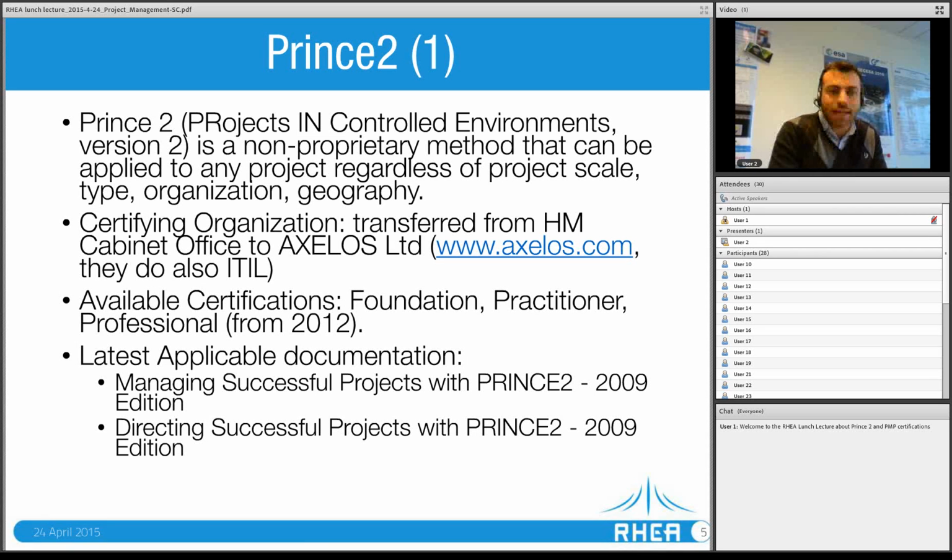And from here, you can really understand that Prince2 is really a UK thing. It's a widely recognized standard in the UK, and now, okay, also outside the UK. But the place of origin and where it's widely used is the United Kingdom. It's actually a UK government standard. Axelos Limited is actually quite a famous certifying organization. They also do ITIL, that we are not discussing in this presentation, but it's actually the best practice standard for provision of IT services.